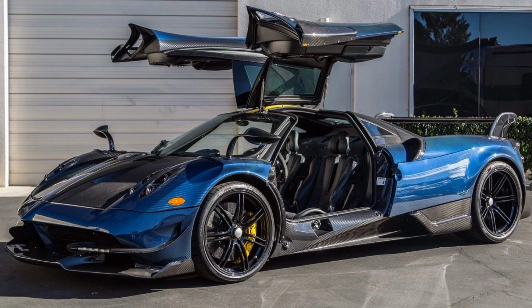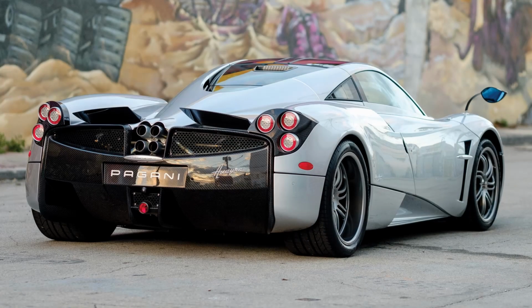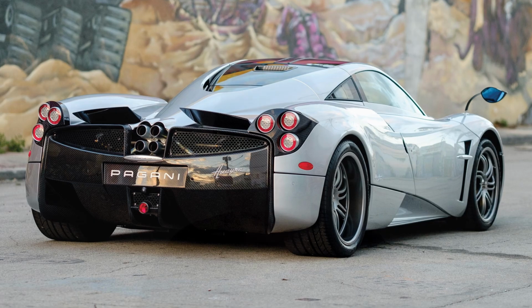Like the exposed blue carbon and the floating roof scoop, the crazy mirrors, the Huayra BC style wing and the shark fin. Everything about this car is amazing. And maybe I should make a separate video on the Huayra Tricolore. But this thing is just such a gorgeous car. And if you can afford this, which I doubt anyone who's watching this video can, this is the best looking car out there pretty much.